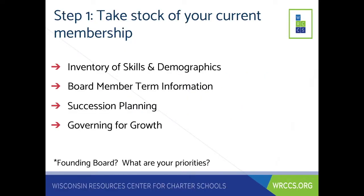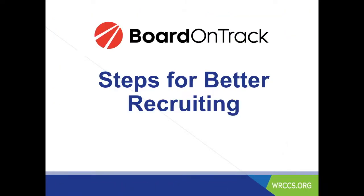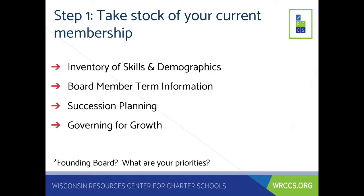Step one of your best practices for recruiting, these 6 steps, really this first step draws back to a lot of the stuff that we've already covered in this module. The first step in being strategic about putting together your board is understanding who it is that you've currently got. And so if you haven't already, I really strongly encourage you to go back to the first video in this module and take a look at that, because we really go into the nuances of unpacking this puzzle of what an ideal charter school board looks like.